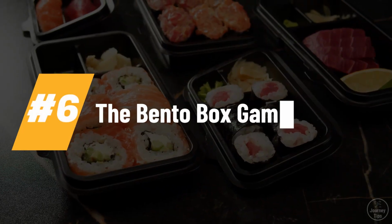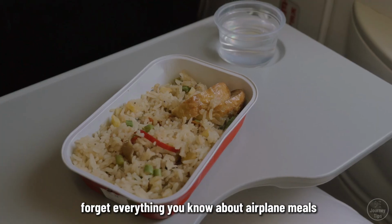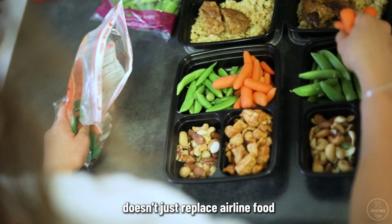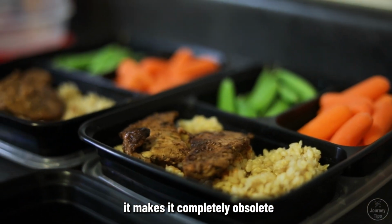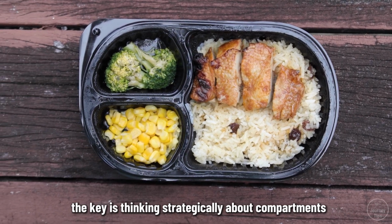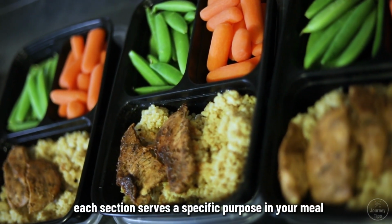The Bento Box Game-Changer. Forget everything you know about airplane meals. A properly packed bento box doesn't just replace airline food, it makes it completely obsolete. The key is thinking strategically about compartments. Each section serves a specific purpose in your meal.